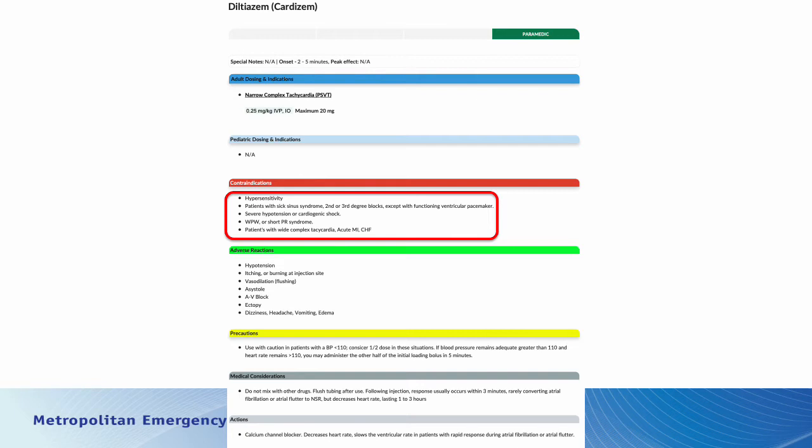And then patients can develop some side effects like vomiting, headache, and dizziness. They can develop edema if they're on this medication on a long-term basis, and it is available as a PO medication. The one other thing I would like to say about PO medications is if the patient's already on PO cardizem and they're in AFib with RVR, I would be very careful in administering this medication. It might be better just to package the patient and transport them like we used to do before we put cardizem on the trucks.